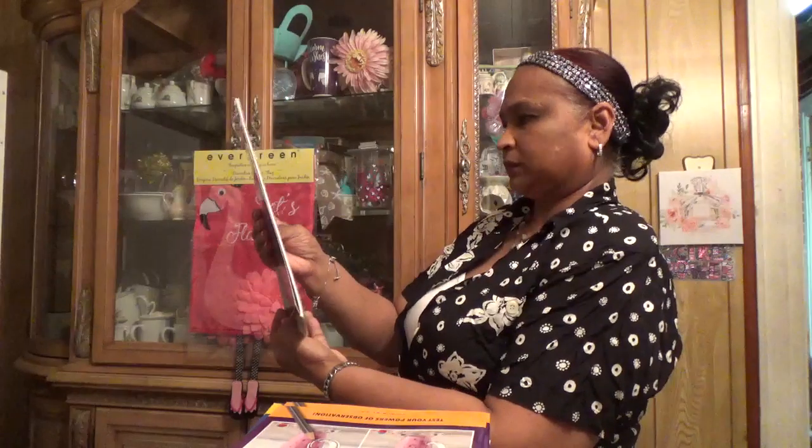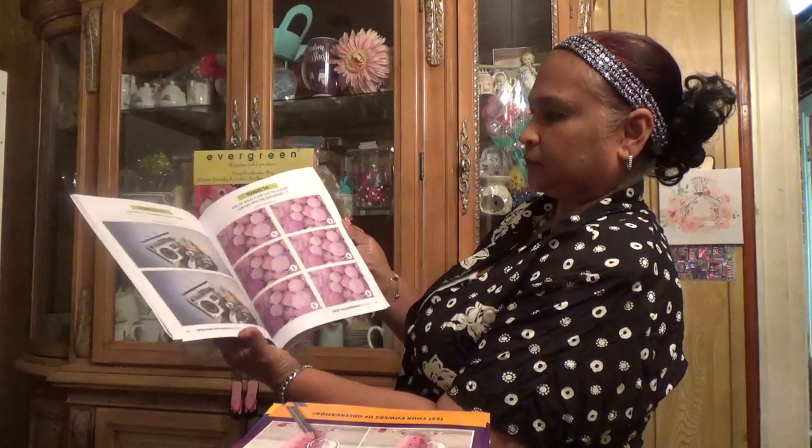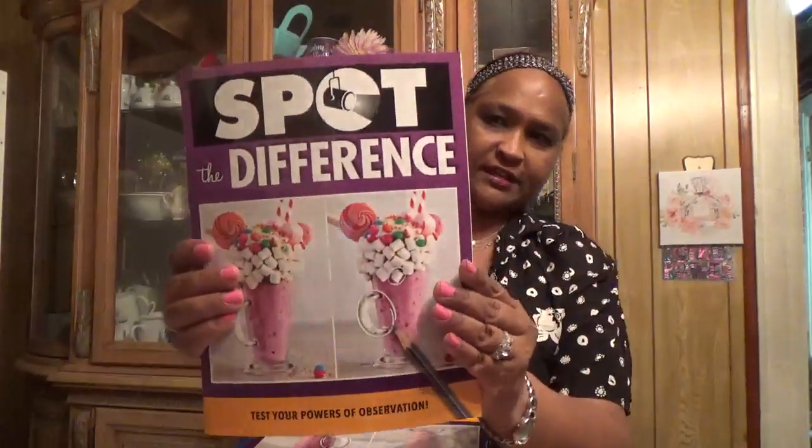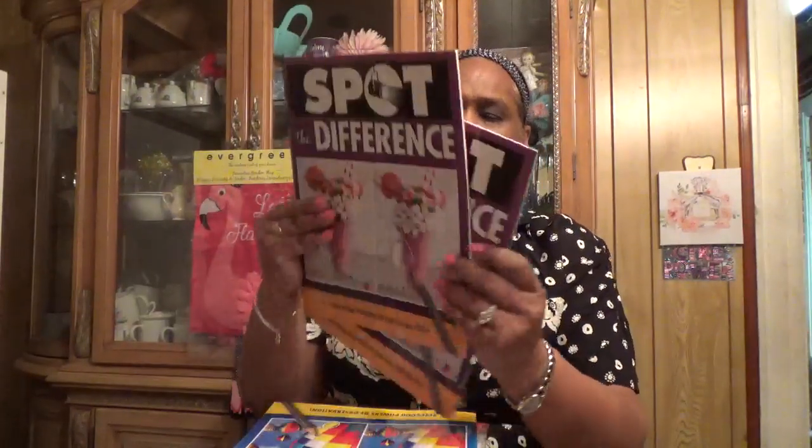Then I picked up these. Spot the Difference, Test Your Powers of Observation. And this is what this looks like. So I got that by Pack Publishing. And this is what it looks like. So I got that one. And this one says Spot the Difference again. So I got two of those.